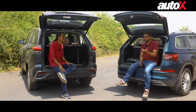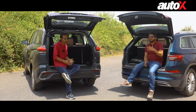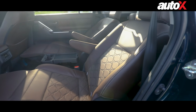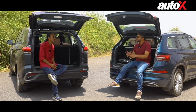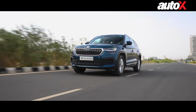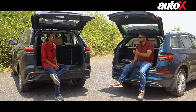For the Innova, I think a lot of people who have big families don't like to drive themselves, right? So if you have a driver or a chauffeur, I think the Innova makes more sense. Even if you care about the second row space and you're not going to use the third row, I think the Innova is still a better bet because it is more spacious and it feels more special, also because it has a lot of kit. The Kodiaq is for someone who is going to drive themselves, who wants to be behind the wheel most of the time. If you're someone who loves driving, I think the Kodiaq definitely makes more sense.